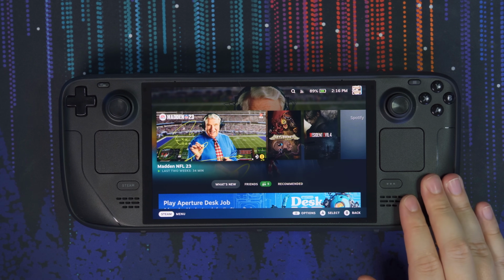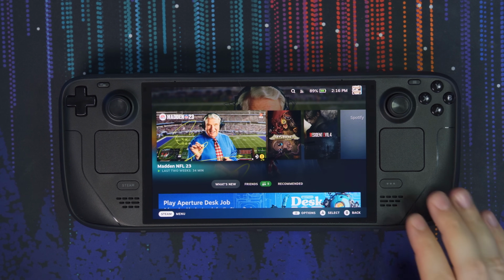Next, I already talked about the better Wi-Fi connectivity internally for better downloads, but it also has much better Bluetooth.